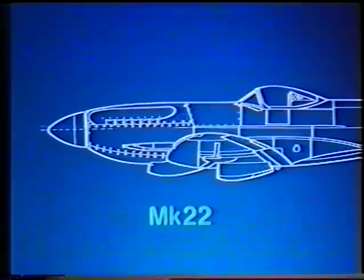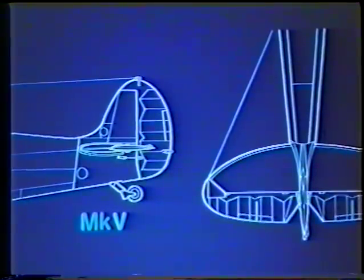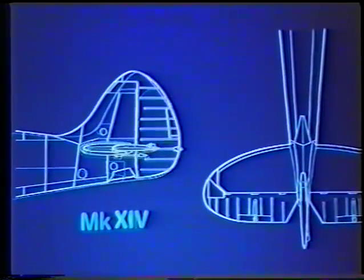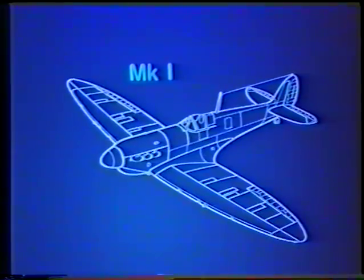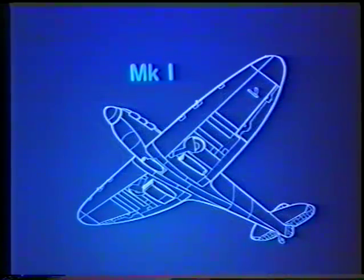Over 2,000 horsepower propelled the Mark 22 to 450 miles per hour. The fin and rudder of the Spitfire changed too, to contain the increased torque and to maintain stability. The area of the tailplane remained unaltered until the very heavy Mark 22. From first to last, the wartime Spitfires appeared unmistakably Spitfires.